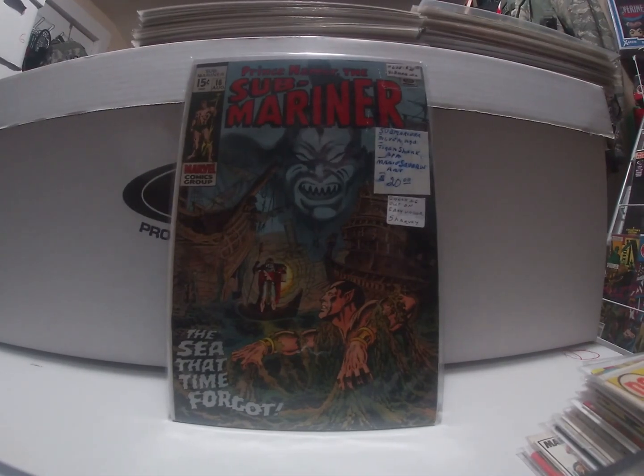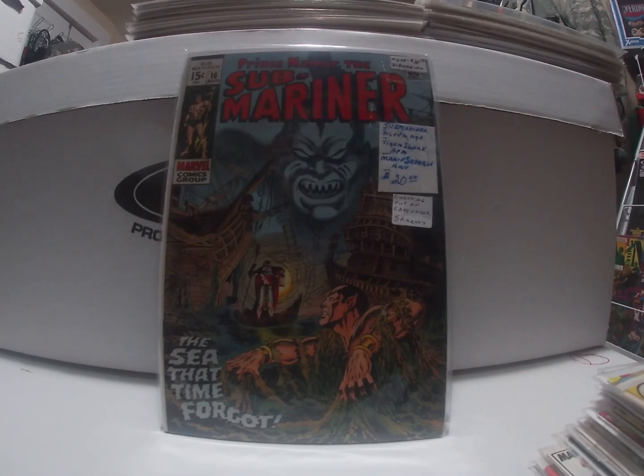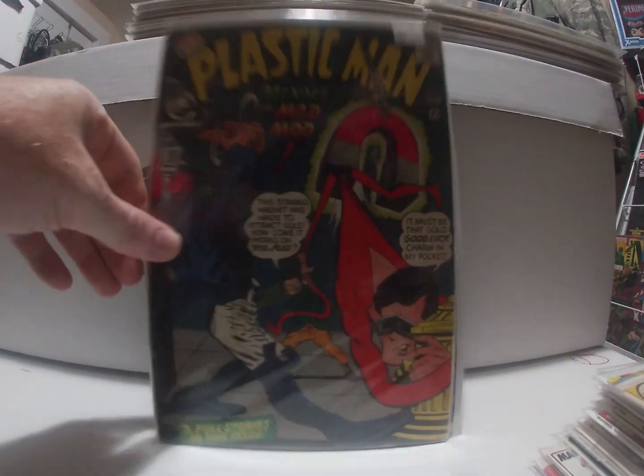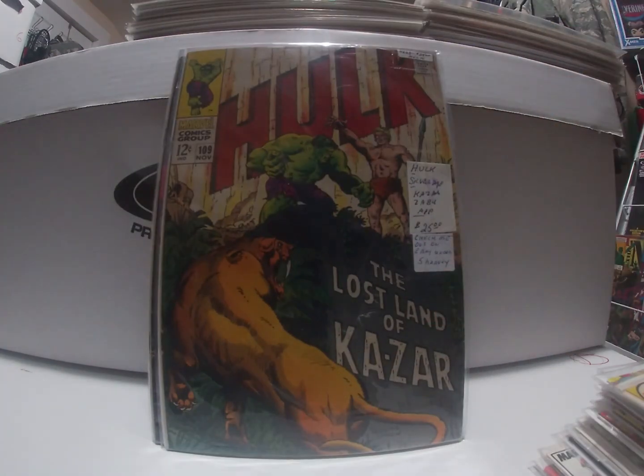Sub-Mariner 16. What an awesome cover. That's the first 15-cent edition too, I believe. Jimmy Olsen 60. Great cover. Plastic Man #6, an early Plastic Man. I thought he was a great character, a little underrated, at least comic-wise. Hawk 109, Kazar appearance.